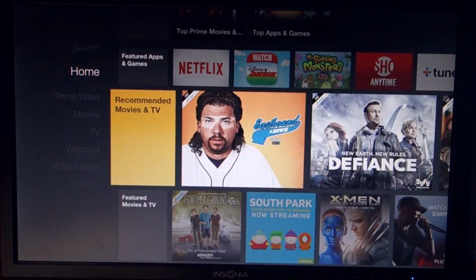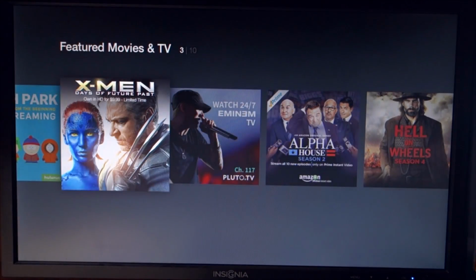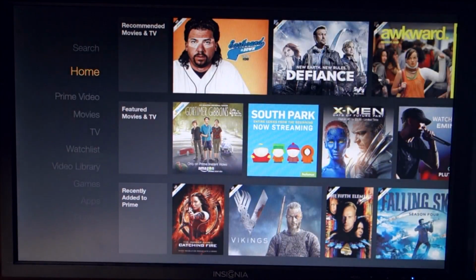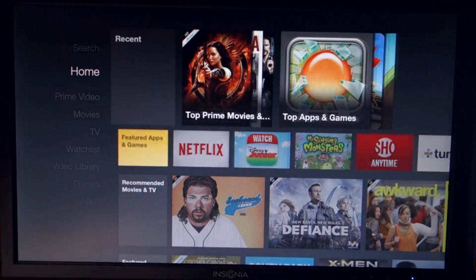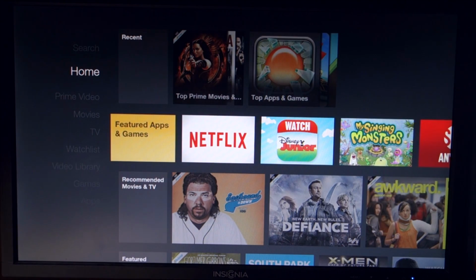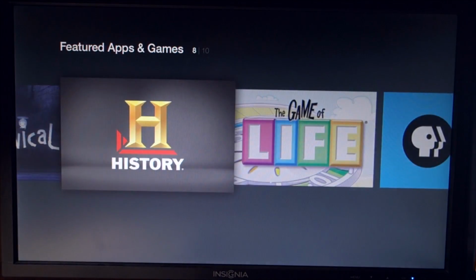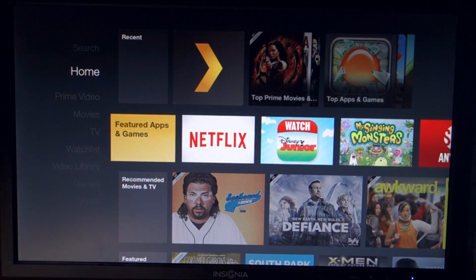There's going to be a lot of Amazon Prime stuff in here, obviously. Days of Future Past there. Good movie. All right, I'm trying to get used to using the remote at the same time. But yeah, the home section appears to be primarily... oh, it does have some featured apps and games here. You've got Netflix and Disney Junior and Showtime, Plex. We've got History Channel, we've got PBS, The Game of Life. That should be interesting to see.